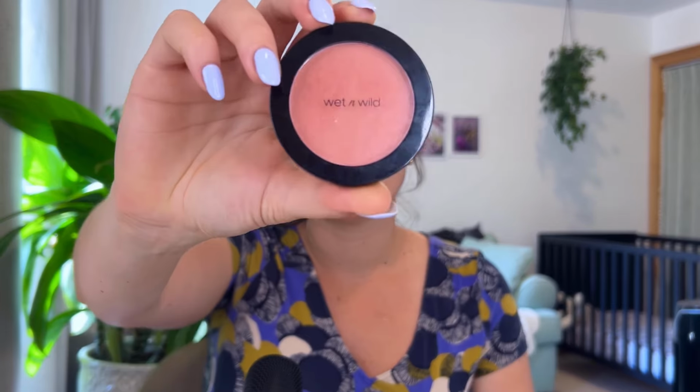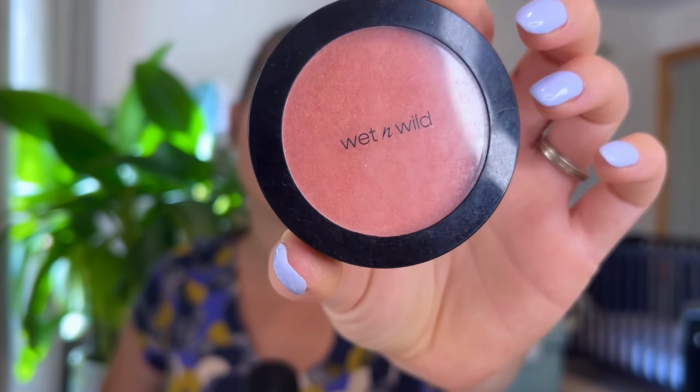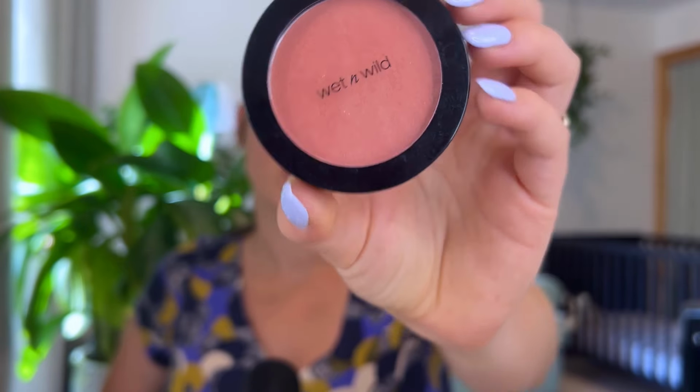Okay, and then I don't wear blush every day. I think I used to wear a little bit of blush every day before I had my daughter, and then that was another thing that I just dropped. But if I were to wear blush, I usually go for a slightly peachy color, a little warmer. I find that that looks good. And just put it on like that.